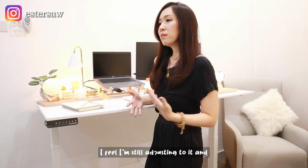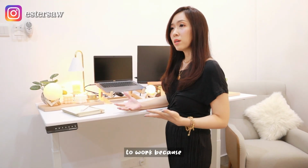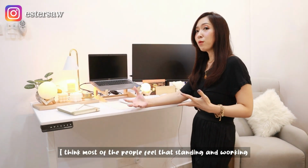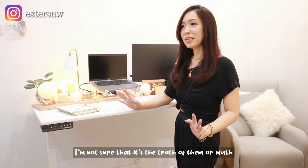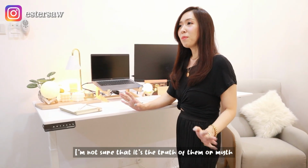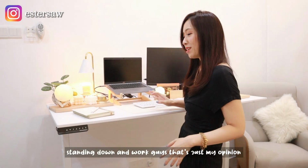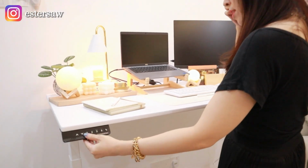So I feel I'm still adjusting to it, and I would prefer to stand to work because I think most of the people feel that standing and working will be more efficient than sitting down. I'm not sure that is the truth or myth, but I find it very cool standing and working, guys. That's just my opinion, and I love this feature where I can adjust the height.